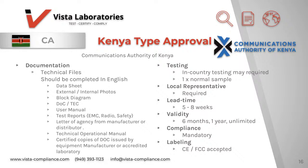Here's an overview of Kenya's type approval. Documentation: technical files should be in English, including data sheet, external and internal photos, block diagram, DOC, TEC, user manual, test reports (EMC, radio, safety), letter of agency from manufacturer or distributor, technical operational manual, and certified copies of DOC issued by the equipment manufacturer or accredited laboratory. Testing: in-country testing may be required, and a one-time sample. A local representative is required. Lead time is 5 to 8 weeks, depending on the complexity of your device. Validity is 6 months, 1 year, or limited. Compliance is mandatory. Labeling: CE/FCC accepted.